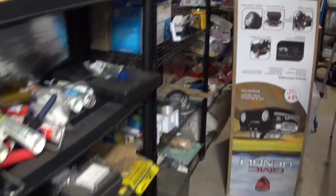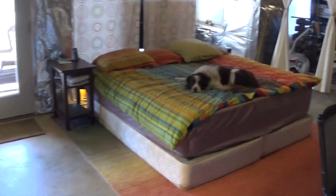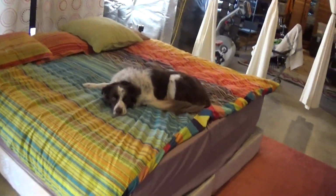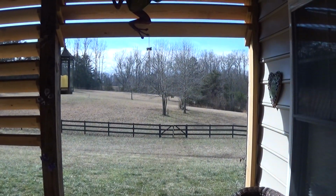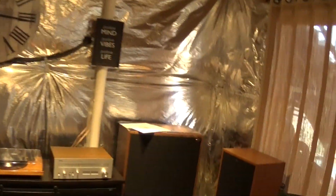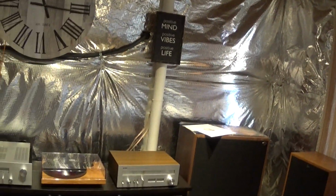Now, let's see here. Let's go into the other room and get my tripod here. And of course, Jasper is joining me today. It is a very cold day. Where I live, it's been in the teens, in the low 20s for about a week.